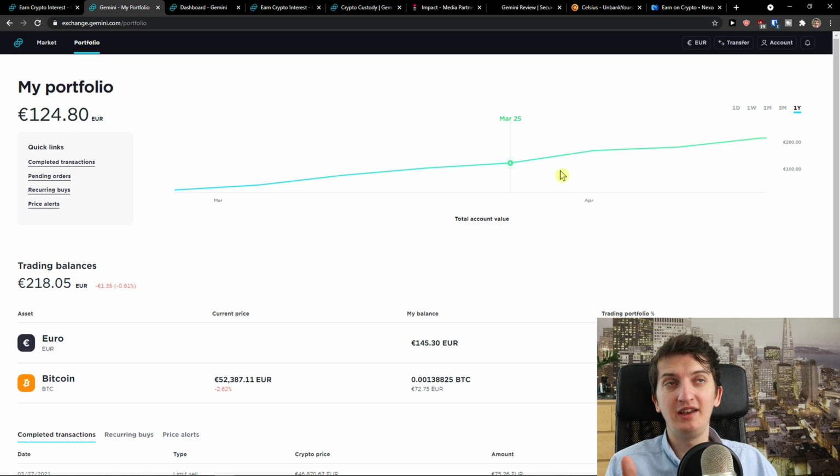The second way is to earn from your day trade. You buy Bitcoin, you sell Bitcoin, and then you can earn from interest. Like you would be in a bank and you would have an account where you're gonna have interest based on the money, how much you're gonna invest, like funds, right? So these are the ways.